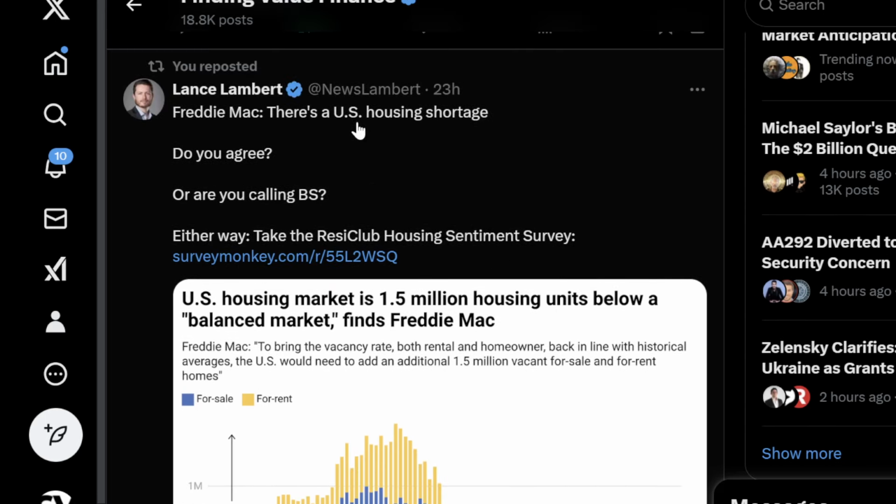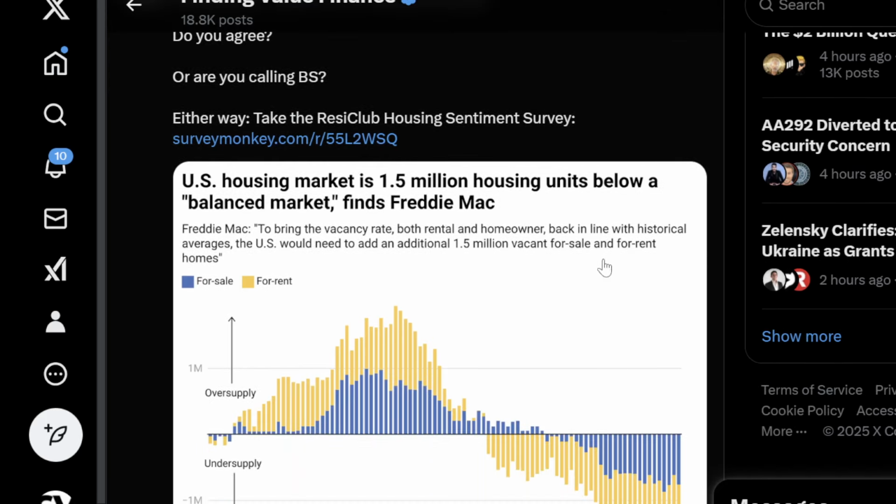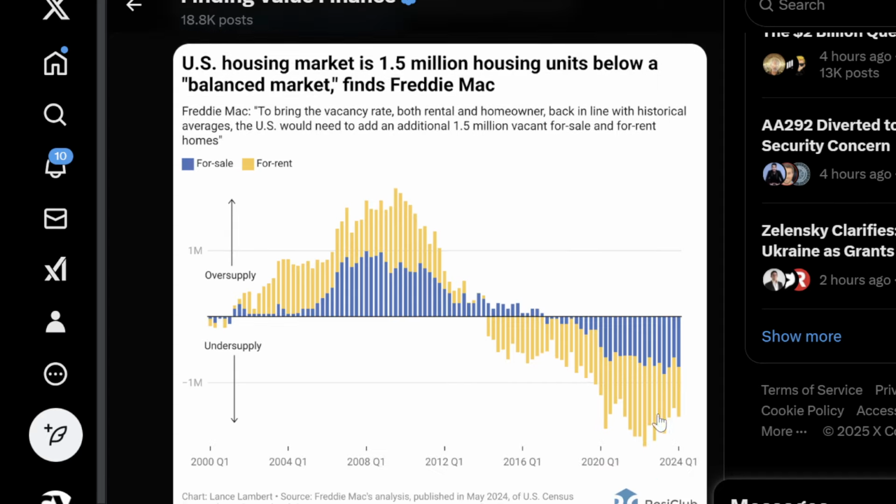Freddie Mac says there's a U.S. housing shortage. Do you agree or are you calling BS? There is a housing shortage, but affordability is having an impact where it's slowing down home sales. So there's a shortage, I agree, and we have a long way to go in the shortage of building homes, but the affordability is having a problem.